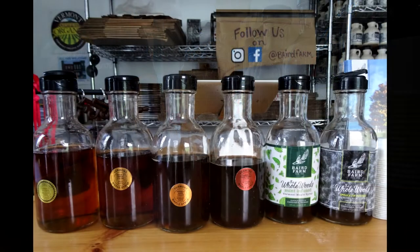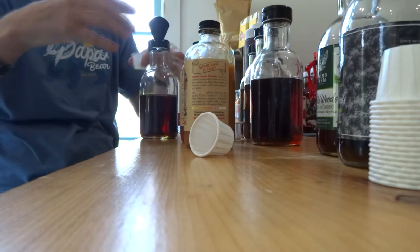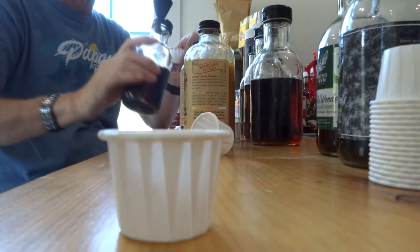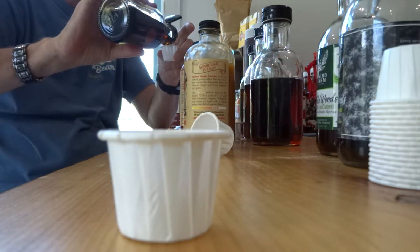Okay, is this the darkest dark? That's the darkest dark, which some people find a little bit too aggressive because it almost has a bite on the end of it. I gotta try it. This is something I'd never see in a store then, right? You might, depending on... I mean like a Walmart. Most Walmarts either have amber or dark, these two middle grades.